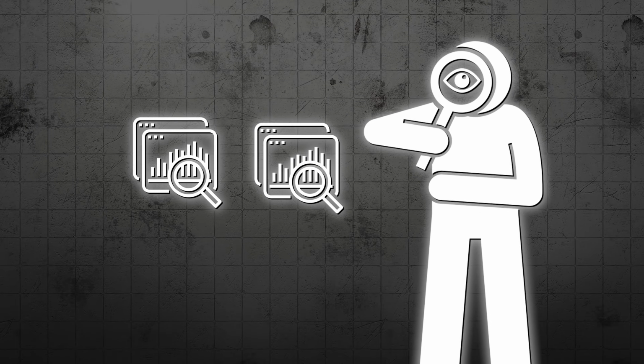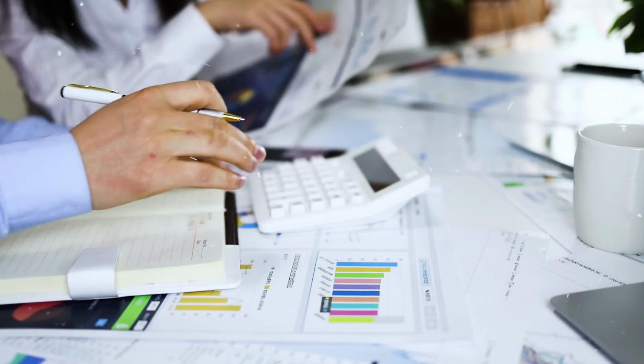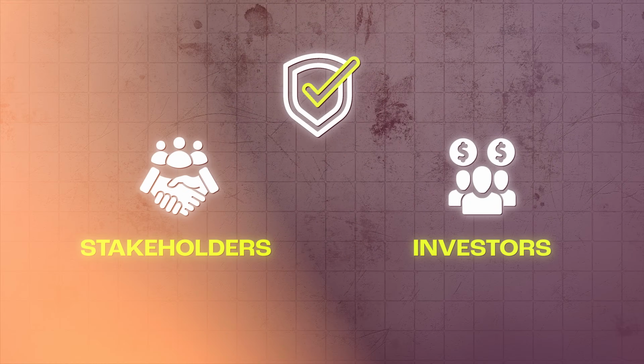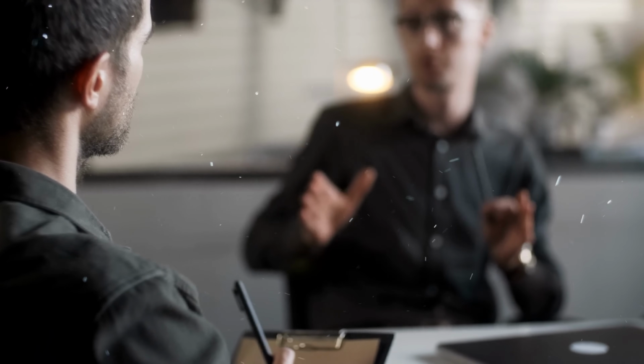So double check financial data and verify all other details with the relevant departments in your company, because being honest in your reporting is not just about avoiding legal issues, it also builds trust with stakeholders and your investors. Because if they see that you are transparent and accurate in your reporting, they are more likely to trust your business.